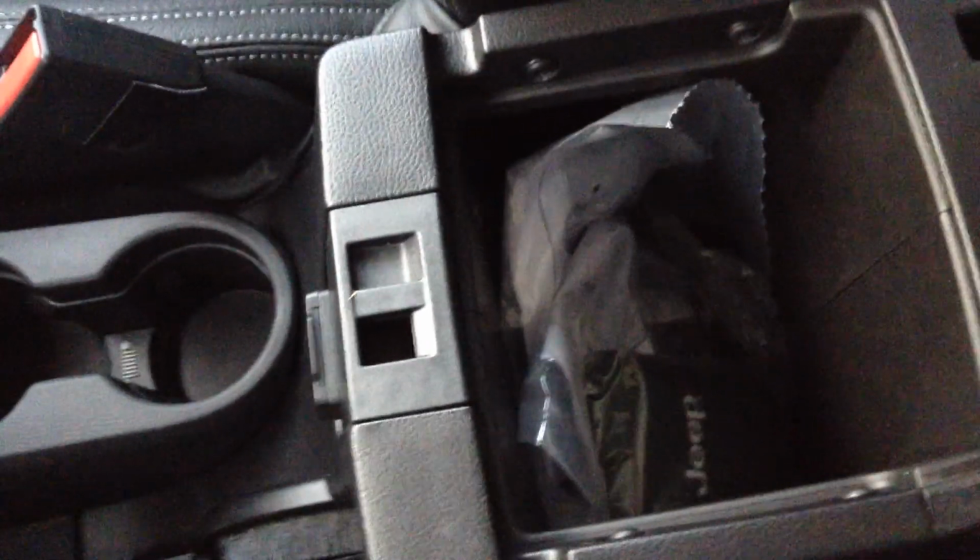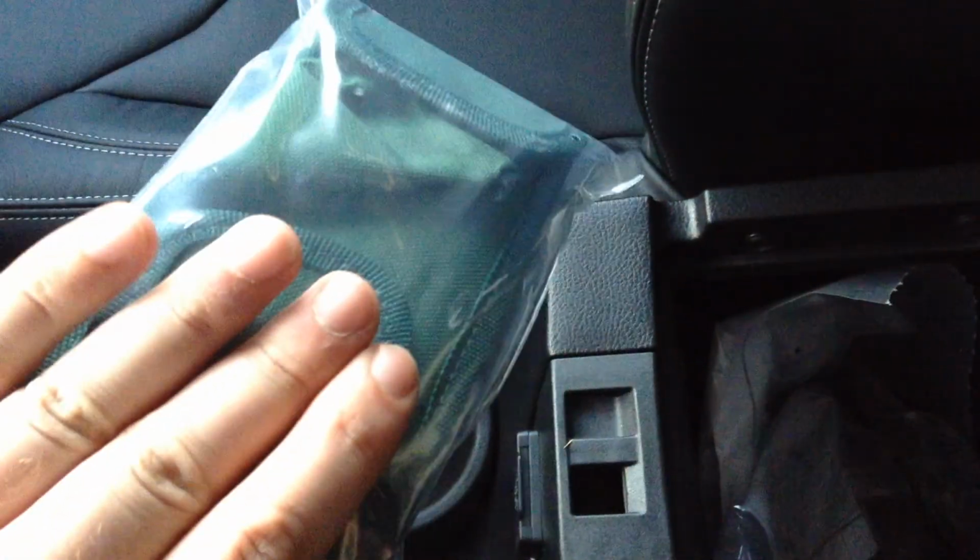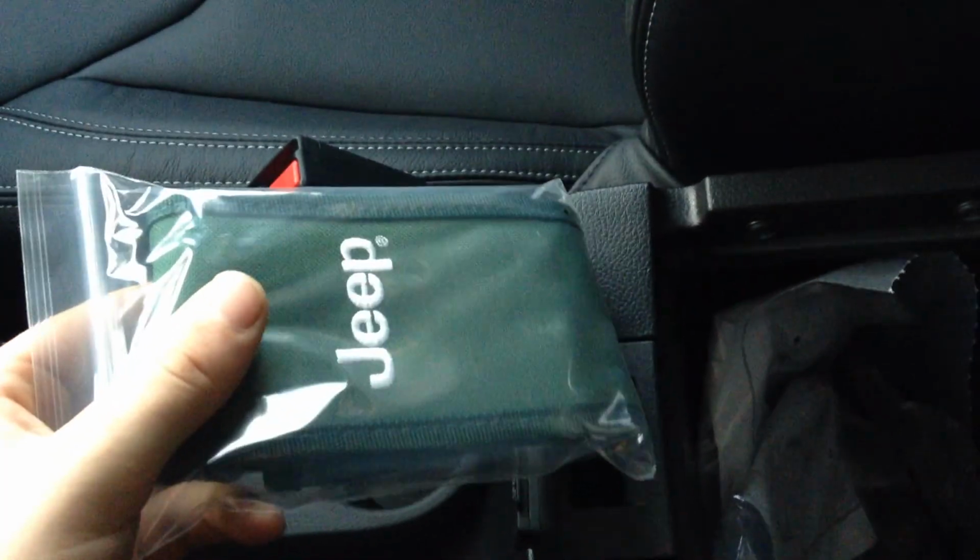So we've got the top as well as the bottom with, if you look in here, a little toolkit. And this has a little ratchet and a couple sockets in it. Everything you need to take the roof and doors off the vehicle.